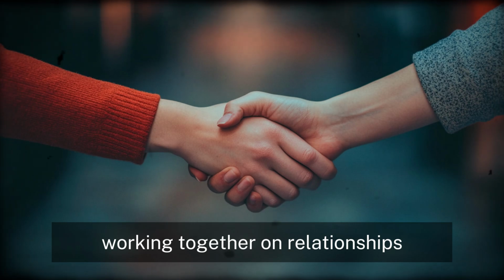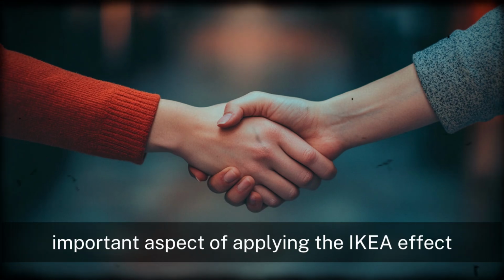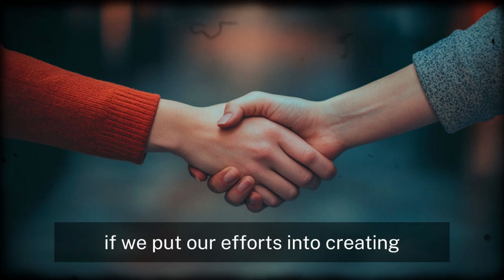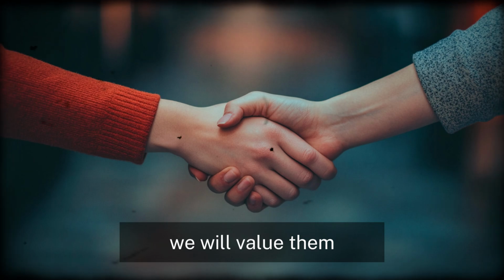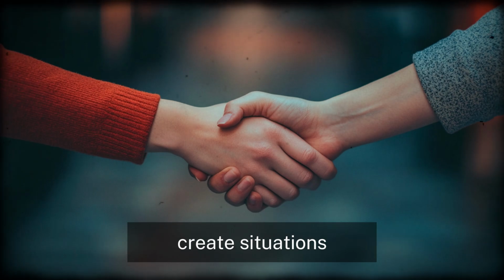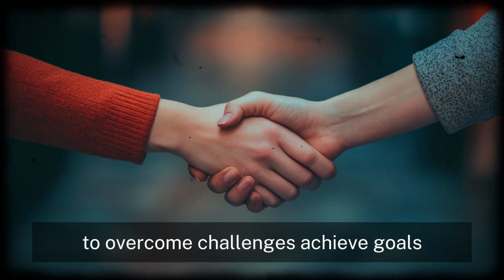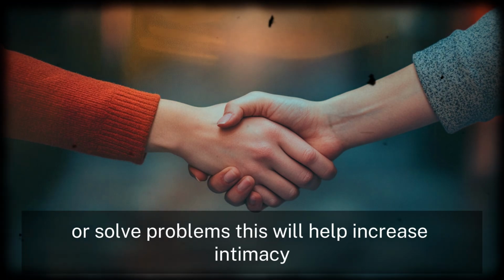Working together on relationships is probably the most important aspect of applying the IKEA effect in your personal life. Relationships require constant work and effort. If we put our efforts into creating strong and harmonious relationships, we will value them much more than relationships that we have gotten without effort. Intentionally create situations where you and your partner will work together to overcome challenges, achieve goals, or solve problems. This will help increase intimacy.